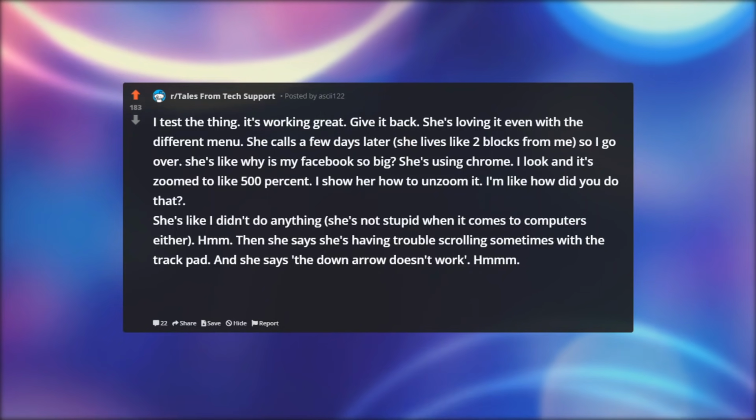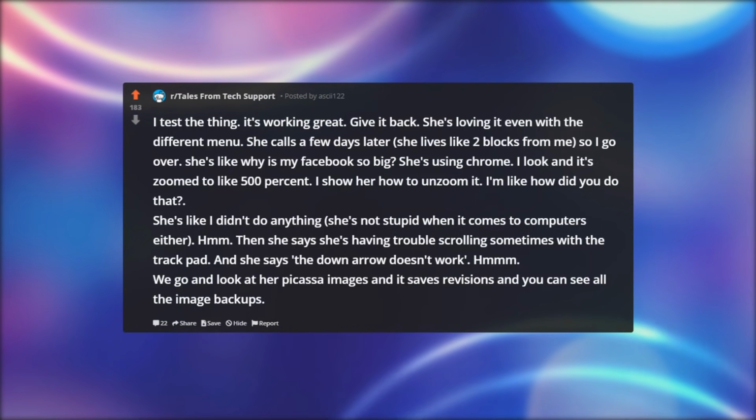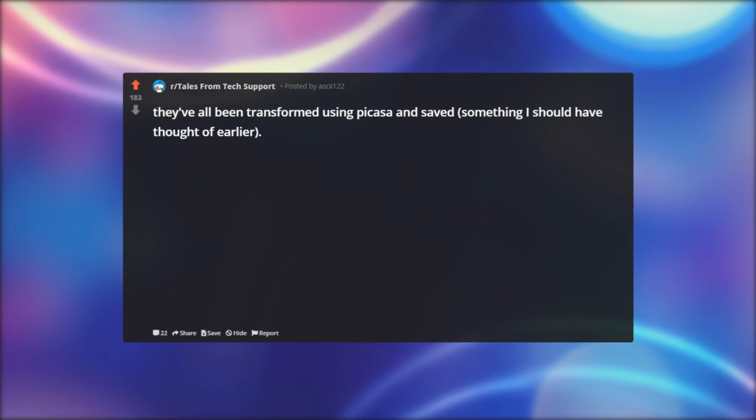Then she says she's having trouble scrolling sometimes with the trackpad. And she says the down arrow doesn't work. We go and look at her Picasa images, and it saves revisions, and you can see all the image backups. They've all been transformed using Picasa and saved, something I should have thought of earlier.